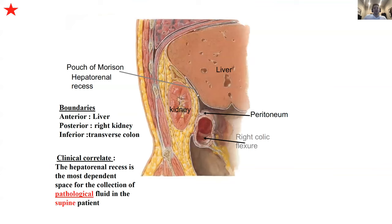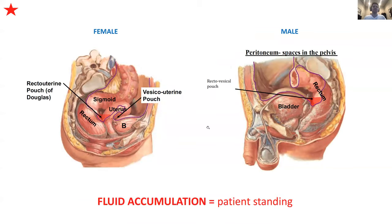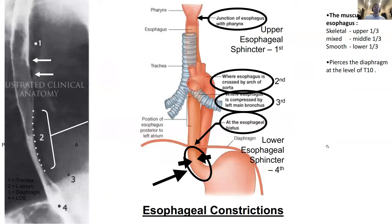Okay, we talked about the pouch of Morrison or the hepatorenal pouch. So again, when the patient is laying down, if there's some sort of trauma, if you're expecting some sort of intra-abdominal bleeding, they can check that here. Now we could see definitively what's a female and what's a male. You could see the pouch of Douglas here, fluid's gonna collect, rectovesicular here in the man where the fluid's gonna collect when the patient is standing.